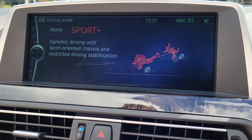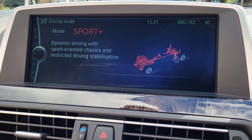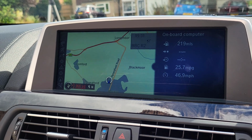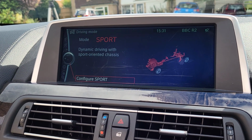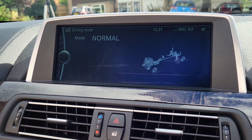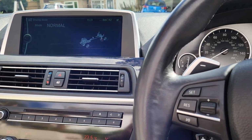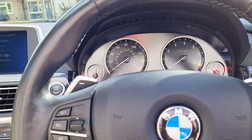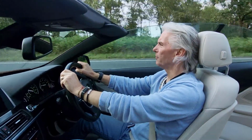Sport Plus, yeah, dynamic driving with sport orientated chassis and restricted driving stabilisation. Now that sounds like a recipe for disaster if you ask me. Yeah, leave it a couple of seconds, it goes back to whatever you had on the screen before. Back to sport, back to normal. So yeah, very much like all other BMWs now, with the different modes of driving and so on. Oh yeah, that was very nice, nice drive.